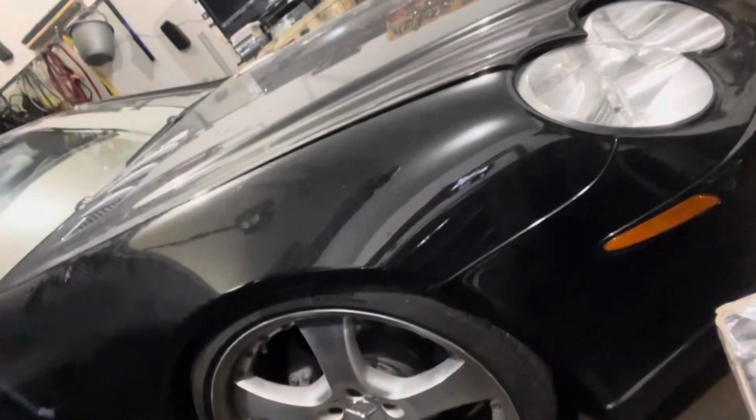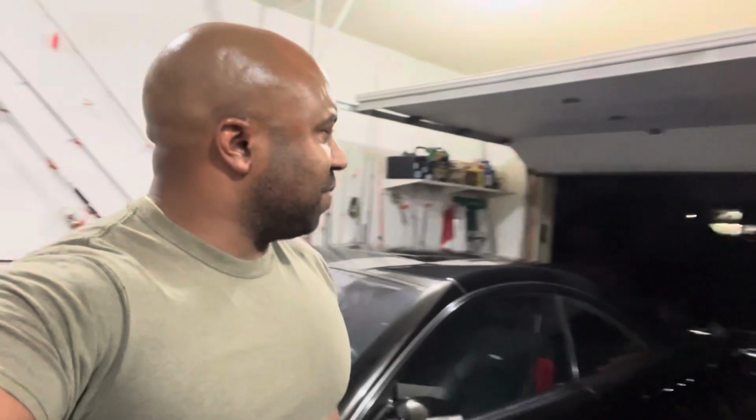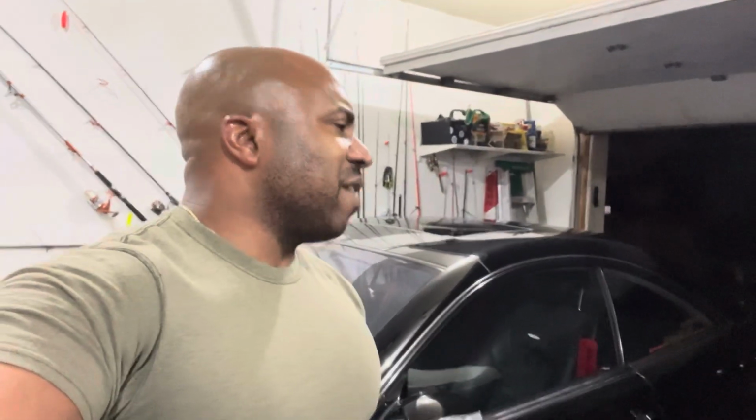Now, this right here is a good example of a very nice SL. It even has the red interior. Look at this thing, man. Premium quality Mercedes, and you can pick one of these up for $10,000. If it's a 5.5, you can pick it up for anywhere between $15,000 and $18,000. If it's a 6.5, the premium cream of the crop, you can get one for probably about $20,000 to $25,000.